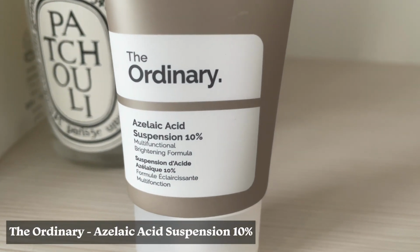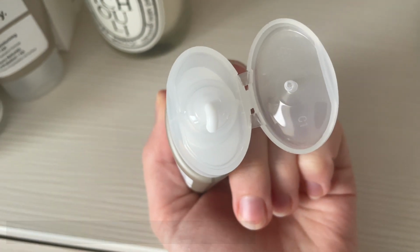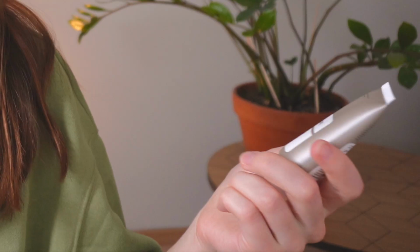And now, as a bonus, let's talk about azelaic acid. It's a very underrated ingredient actually, guys, because azelaic acid is actually amazing, and let me tell you why.